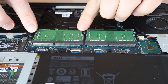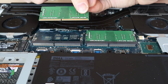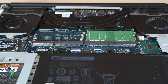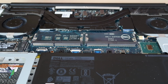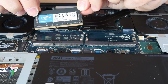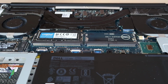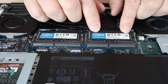Now the RAM is very simple. For each DIMM, pull the levers on either side so that it springs up, again to about a 20-degree angle. And note the layout of the card in that slot there. And repeat with the second DIMM module. Now taking the new memory module, slide it in very gently in the same way. 15-degree lean, push down, and it will click into position. And surprise, surprise, repeat for the second memory module. And that's it for these.